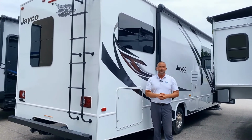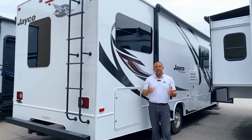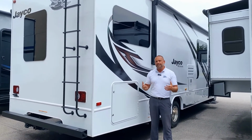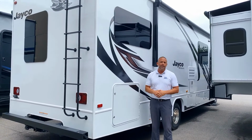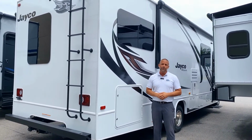Now, the 31F is a bunkhouse, so if your family is looking for a bunkhouse, this could be the floor plan for you. A few features I want to point out on the outside. First and foremost is we have an excessive amount of exterior storage. This storage compartment here goes underneath your rear bed. Now, Class C's, they're short on storage. This 31F is not lacking it for you and your family.